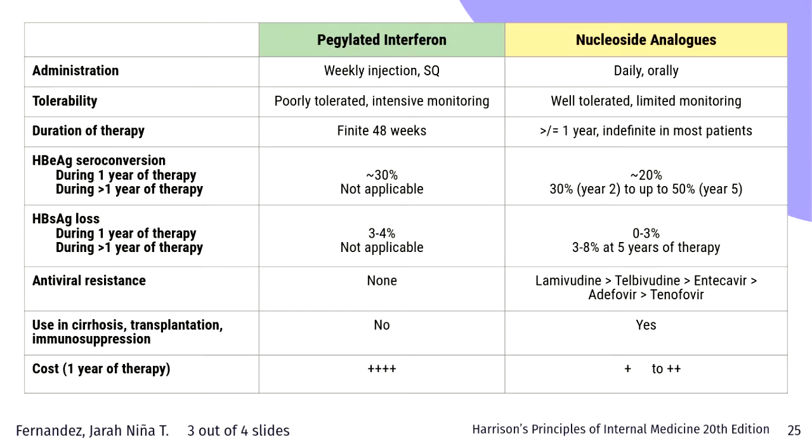According to Harrison's, pegylated interferon is used for immunocompetent adults with HBe antigen reactive chronic hepatitis B who tend to have high levels of hepatitis B virus DNA, greater than 10 raised to 5 to 10 raised to 6 virions per milliliter. For special cases like pregnant patients, since nucleoside analogs have pregnancy category ranging from B to C, pegylated interferon can be used for them.